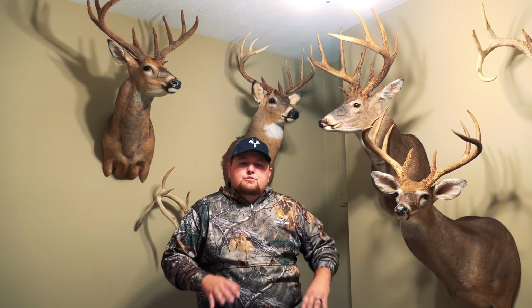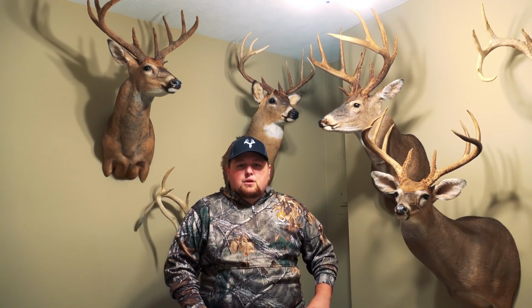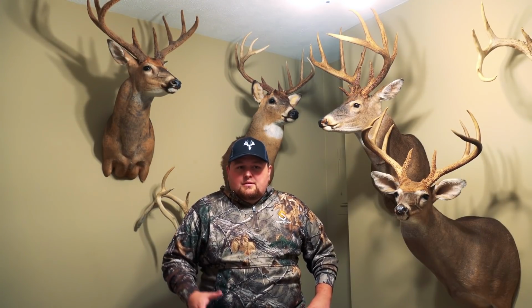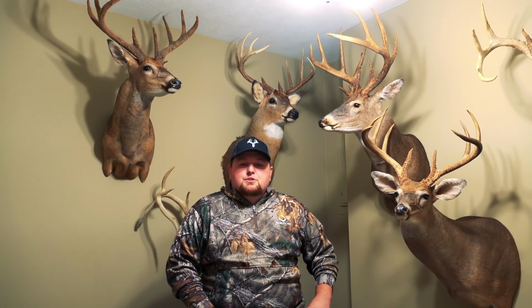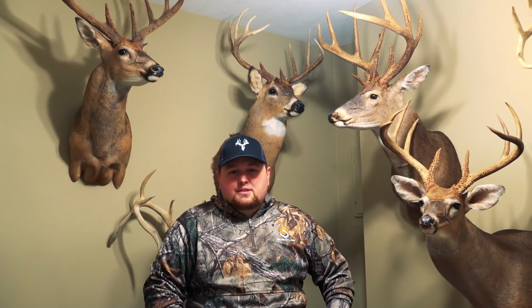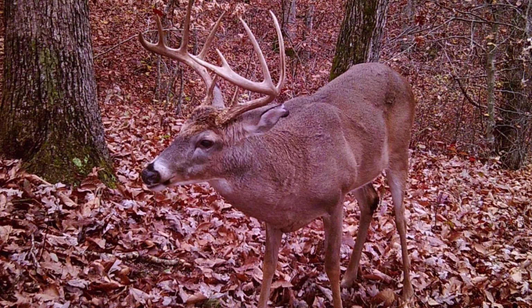He had a couple injuries. We weren't sure if they were inflicted by a firearm or some other method, but maybe they were tumors. But he ended up surviving the winter, and we thought he would be a really nice deer. So fast forward to the next year, we were super excited about this buck and the potential that he had. And man, he didn't disappoint us.